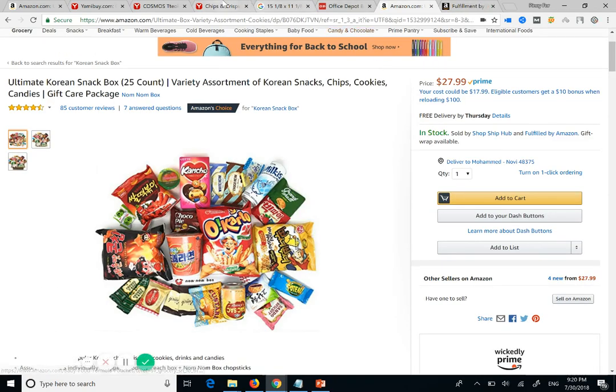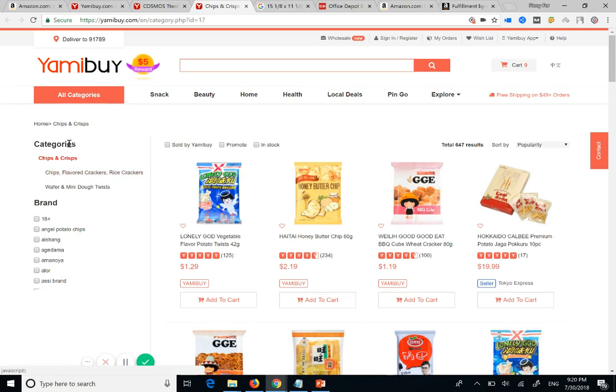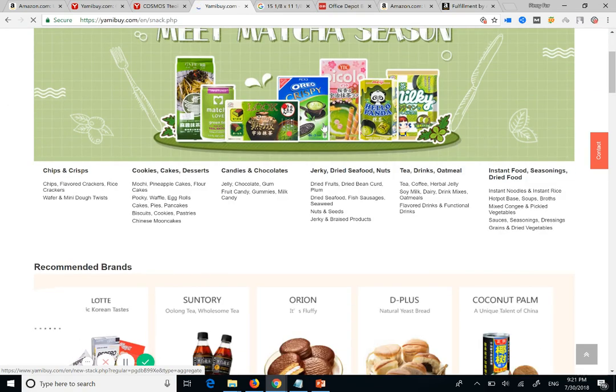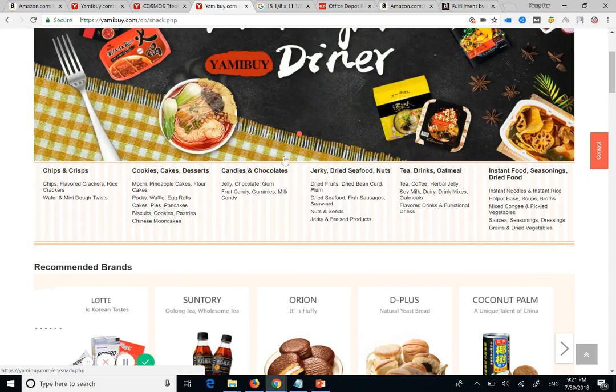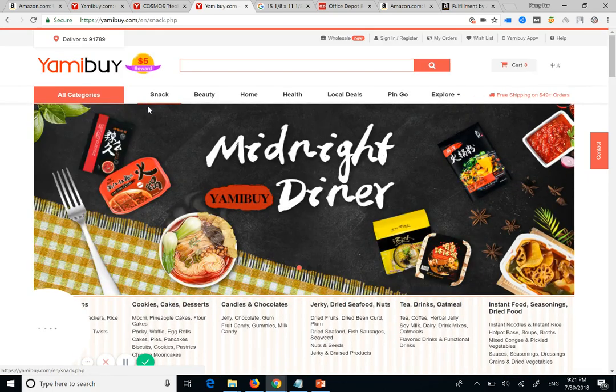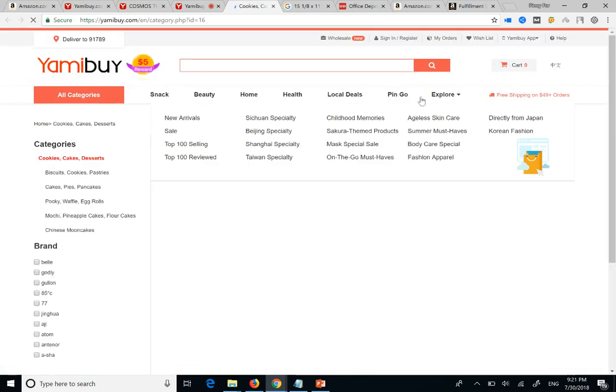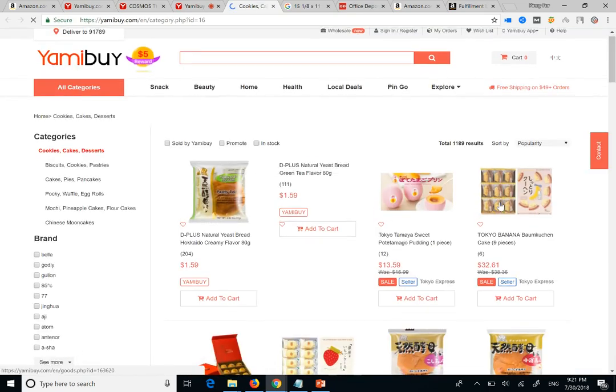As I'm doing my math, I figured out this is the chips. Now I'm done with the chips. Let me go back to snacks. Let's find something different, right? I can come here and see what they have in matcha. They have a matcha festival. I can just come here and check cookies too, right? Again, there are a lot of categories. I can pick whatever I like.